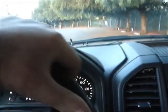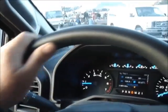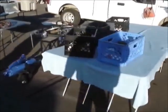Alright, here we are entering the swap meet. It's a frosty 35 degrees. Let's try and find a space. Not run anybody over. Here's our place right here. It'll be just fine. Alright, so we're getting set up here.